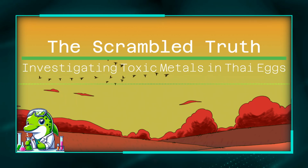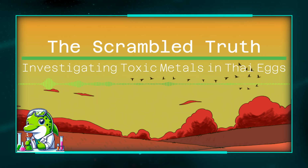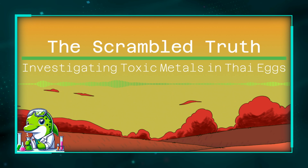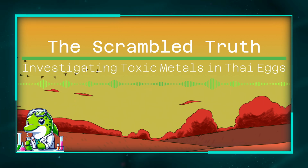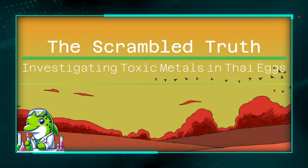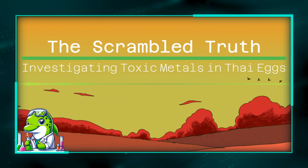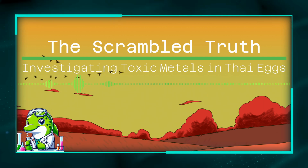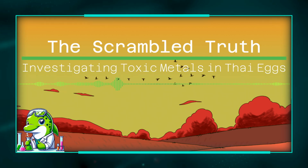And cadmium. That's another one we worry about. Cadmium was the odd one out, actually. They found no significant difference in egg cadmium levels. Not between the farm types, not between the contaminated and uncontaminated areas. So cadmium exposure or uptake seems to work differently for these birds. It suggests that the pathways might be different compared to mercury, lead, and manganese.